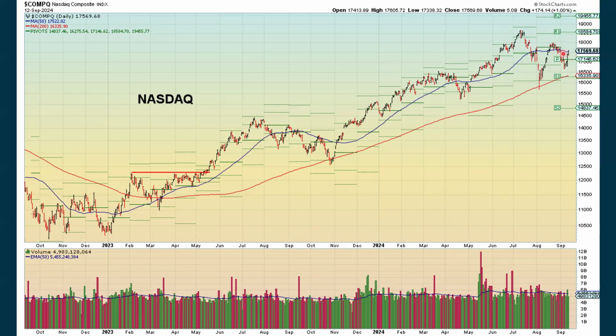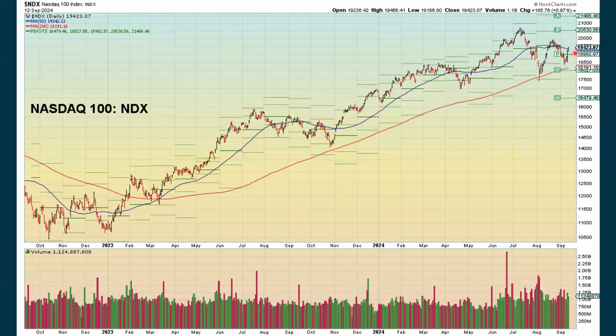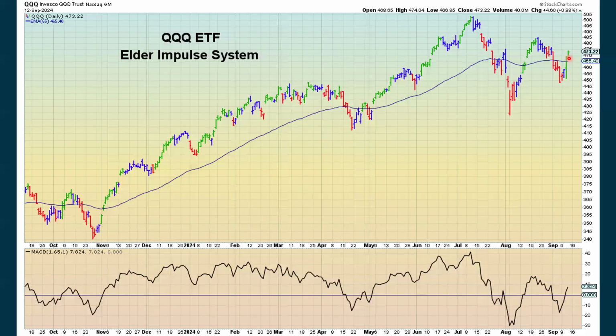We're just barely above the 50-day moving average here, but showing some improvement, up 1%, and a little bit above the moving average here with the NASDAQ 100. So the fact that we recaptured those 50-period moving averages is positive. Now we want to see, can we hold on to those?